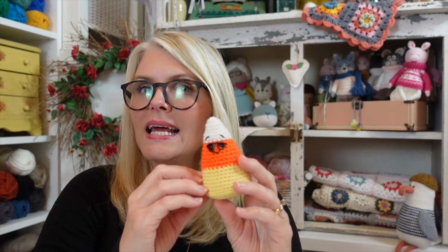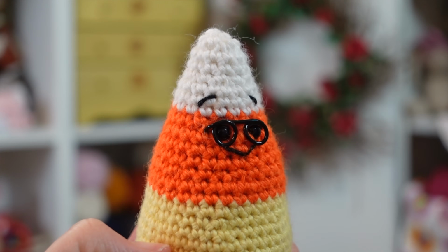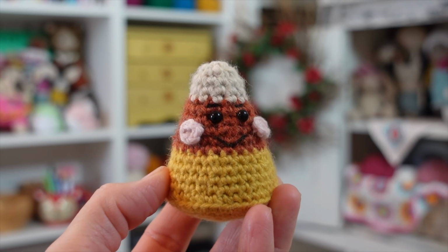So this is the dad, and his name is Christopher Corn, and he is a devoted husband and father. He loves DIY projects, and he loves to golf on the weekends. This is the mom, Candace Corn, but everybody calls her Candy. Haha.